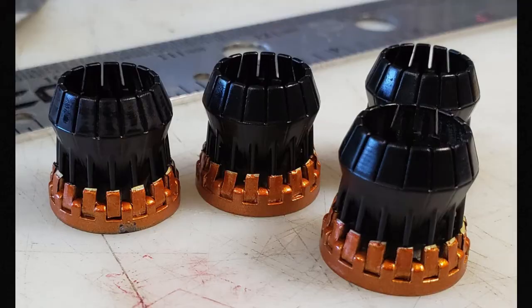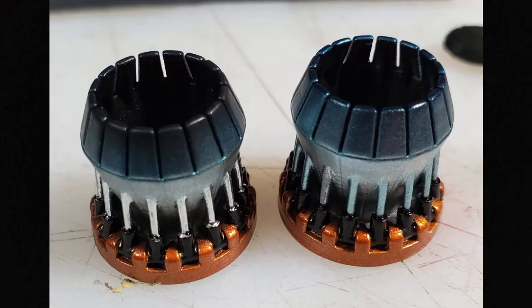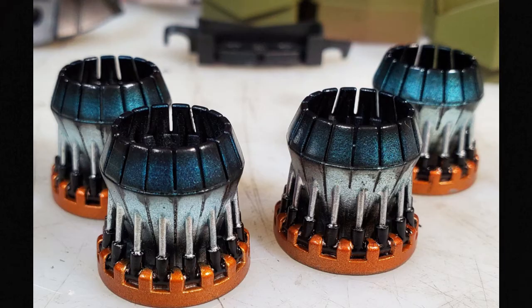And these were a nightmare of masking. Yeah, I'm scared just looking at it. Okay, so we got some copper and airbrush up some silver. I guess, look, it's the chrome base with a mixture of red and blue Mr. Color Clear over it. I see that.